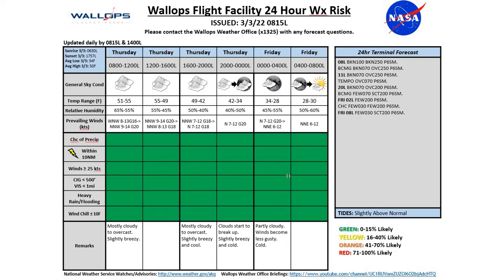So if we look at the 24-hour weather risk chart, green across the board today. We are seeing some breezy conditions, but expecting those winds to stay below the 25 knot threshold for the wind advisory. Otherwise, we'll see those clouds build in. And again, the high at the moment is about 56 or 57, and then we'll see things cool down as that front moves through the area. As we get into the overnight hours, we'll see the clouds start to break up, and things will cool down pretty quickly, expecting a low of 28 as we start the day tomorrow.